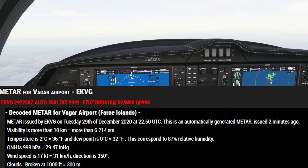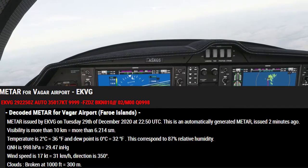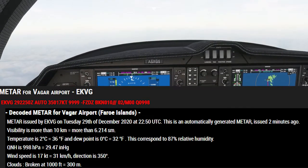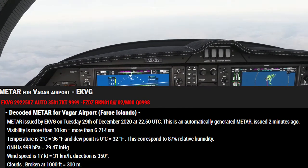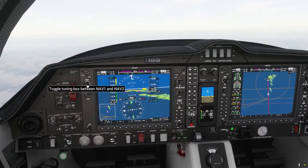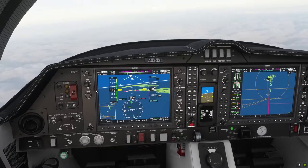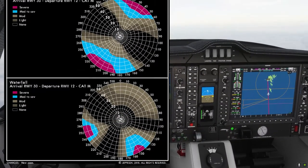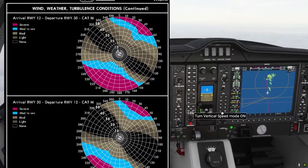The current weather in Vágar has winds from the north at 17 knots. There is a gust factor down low as well. Good visibility with a ceiling of around 1,000 feet with light freezing drizzle in the vicinity. We can expect a pretty rough approach with frequent wind shifts on the arrival. If anyone is interested, the Vágar airport has special tables specifically designed around the unique winds here.